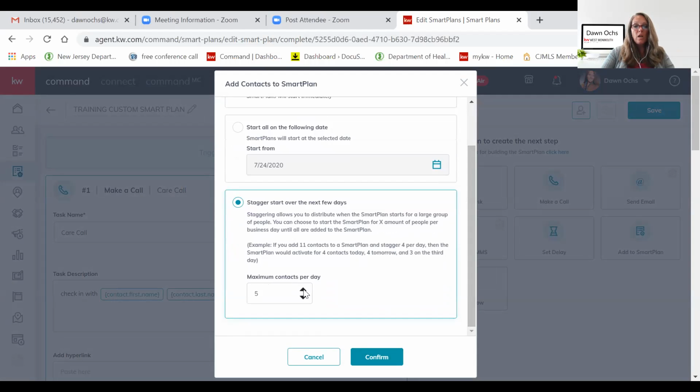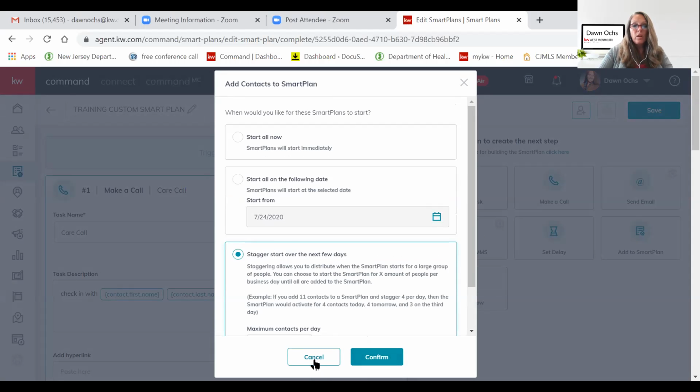So let's say I want to target at least 5 people out of this smart plan every single day. And then I just click the confirm button. Okay, so now there's going to be 5 contacts that will start today, 5 contacts that will start the next day, 5 contacts that will start the next day. All right, and then you just click confirm, and that's all done.